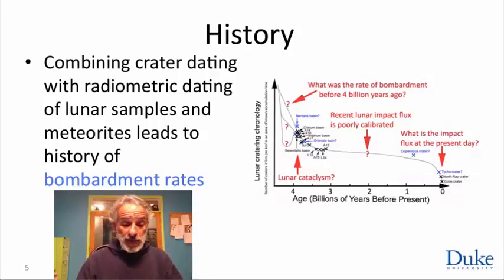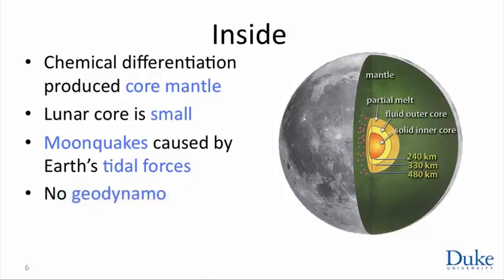This is what we learned from the lunar surface, what goes on inside. The moon melted, it's a round object, there's chemical differentiation. There is a core, but the lunar core is anomalously small. The moon's total density is not much larger than that of rock. Once we conclude that it has a very small core, we study the moon's internal structure the same way we do the Earth's.